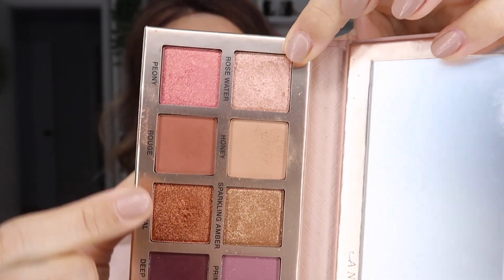I think it'd be really gorgeous to go in with this rosy color, a little bit of this gold. That would be really pretty. That rose water does look very pinky, so I'm not really sure if I want to do a lot of that. Or we can do the sparkling amber.